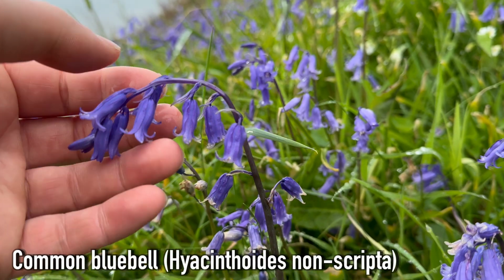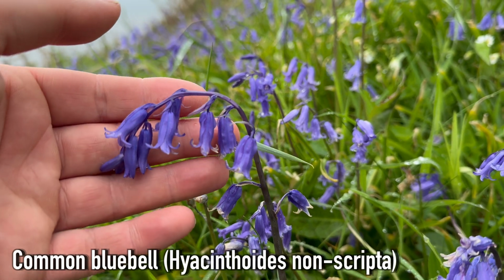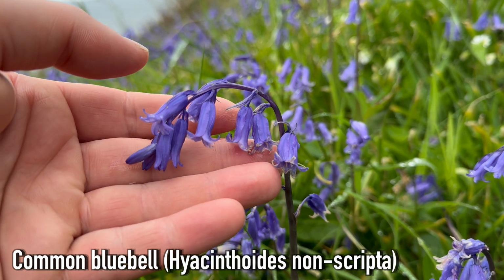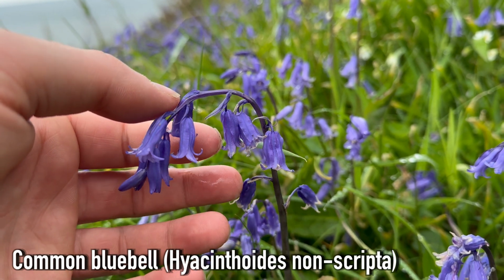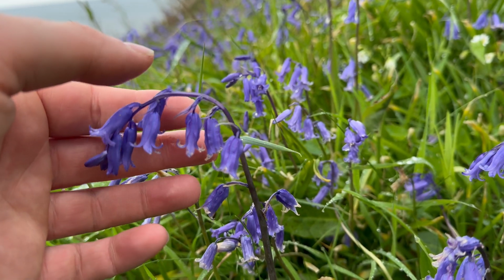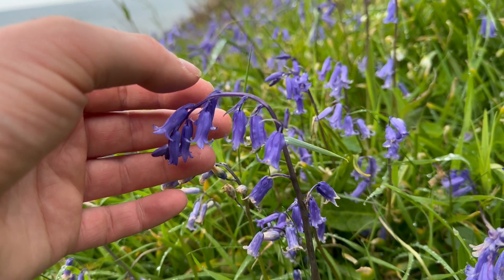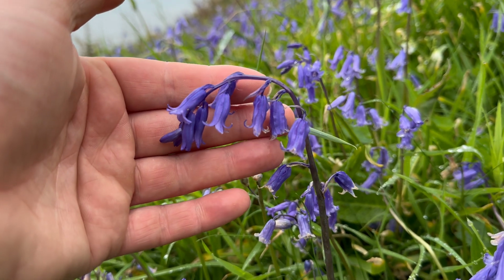These are common bluebells. We have around 50% of the world's population of common bluebells in the UK. This time of year, in April and May, our woodlands are carpeted with these. Common bluebells are a plant that nods over. The flower stem is curved at the top, and the flowers mostly all nod in the same direction.